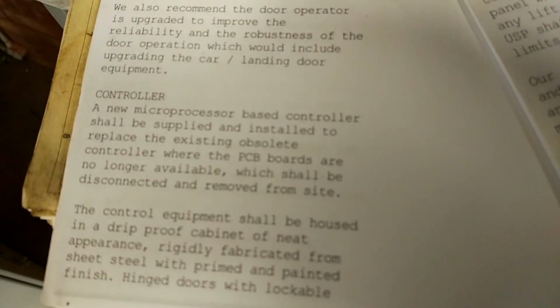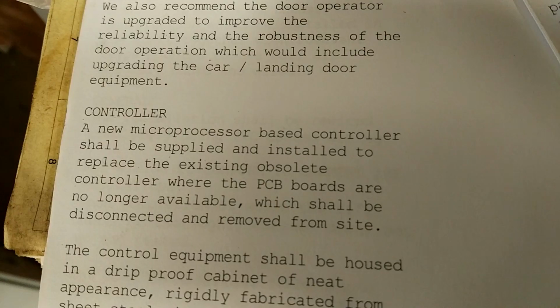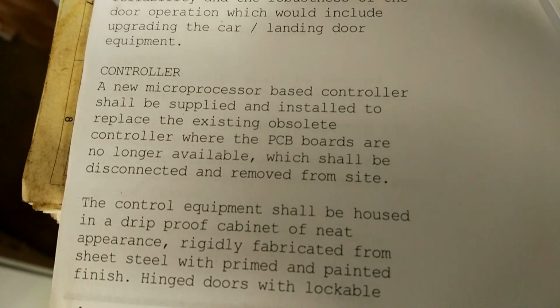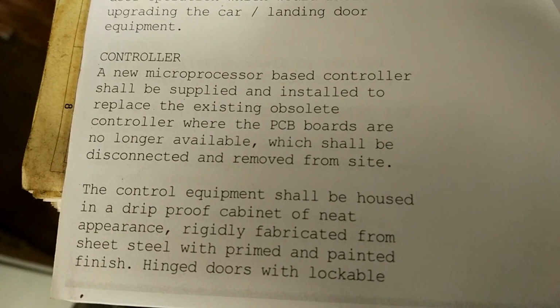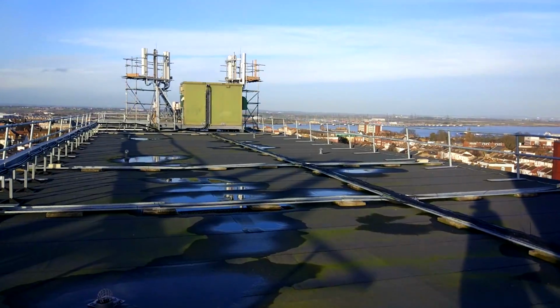Another thing is that Express Lift Alliance on their modernisation plan stated that the Otis logic from the late 90s is obsolete. I think that's quite suspect. I believe they were being dishonest here to tout trade from the council. And now we go out onto the roof.